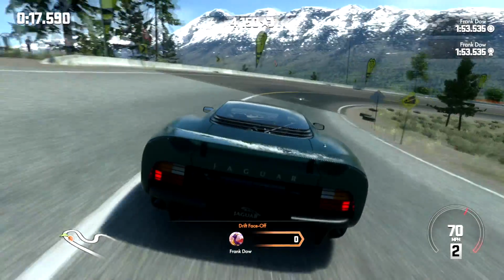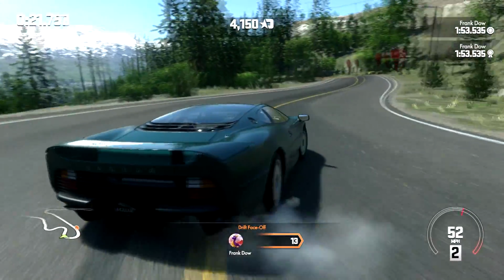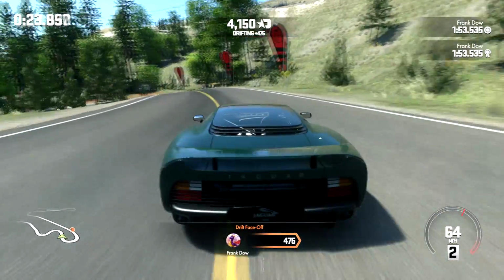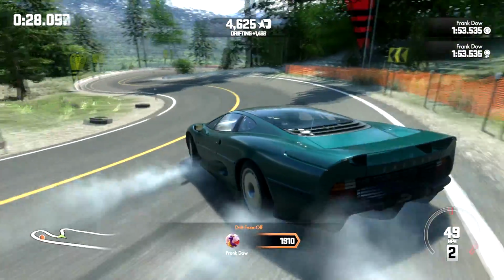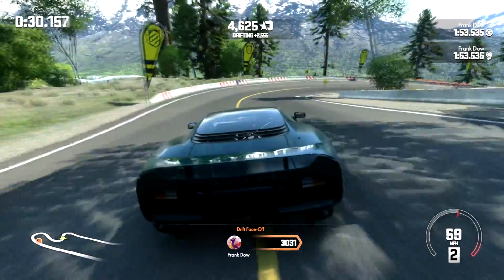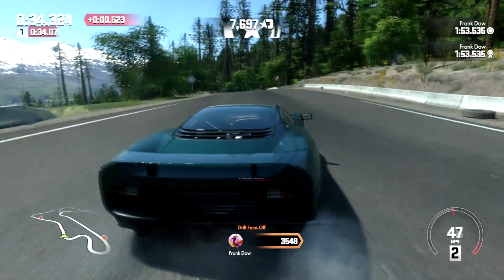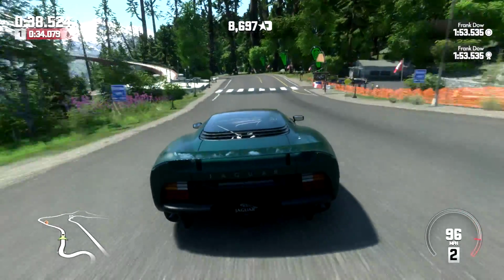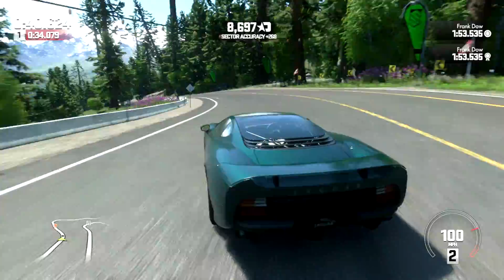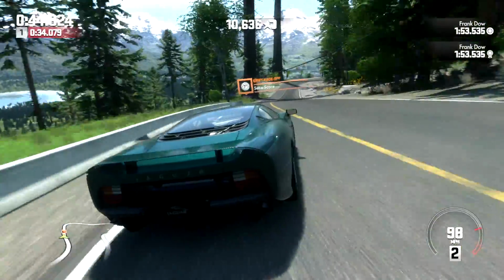Oh, it's good. Right, we'll take it on a little bit of the outside view, just for your viewing pleasure. We'll have a little bit of a hoon around. That's what Jags do best. Woo-hoo-hoo-wee. Oh my god, I'm actually surprised this thing can do that. Bloody hell, man. Big mid-mounted engine from the 1990s. Oh my god, this thing's good.